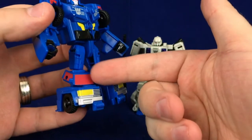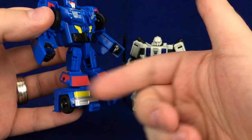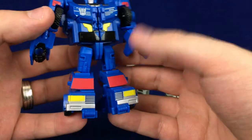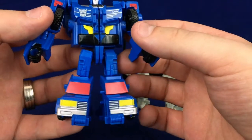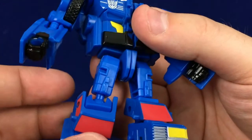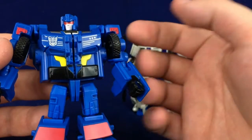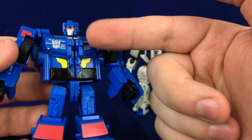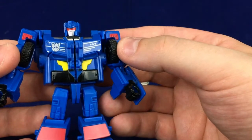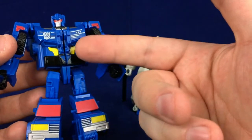I do think it's cool how the windows for the truck mode kind of fold in an accordion on top of the hood to make more boot-looking shapes there. Got some decent molded details in there, with almost a knee pad looking thing. The chest also works pretty well, and he's also got some line work around that Decepticon logo that adds a little bit more visual interest to the chest, so he and Battle Slash have that in common. And that yellow really pops against the blue.